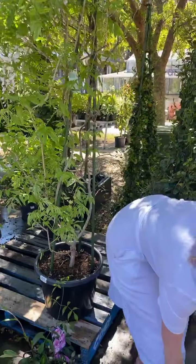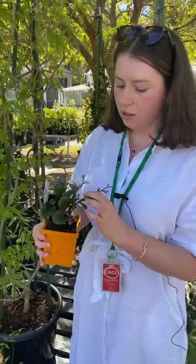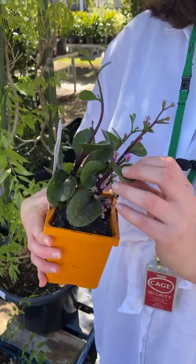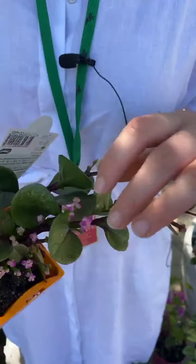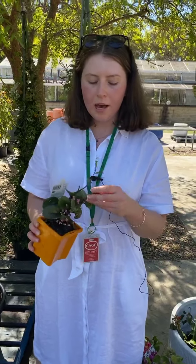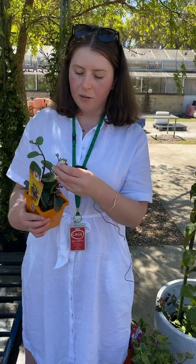And probably one you might have heard Tim talking about in his edible talks is our climbing spinach. So if you want something edible that'll also give you some nice colour, this guy is definitely the one. He's just putting some new growth on at the top at the moment, but these are the beautiful little flowers it gets, and this spinach is nice and thick. You can just pick it straight off the plant, a little bit thicker than your normal baby spinach, but a really, really nice snacking spinach, and the flowers are really great.